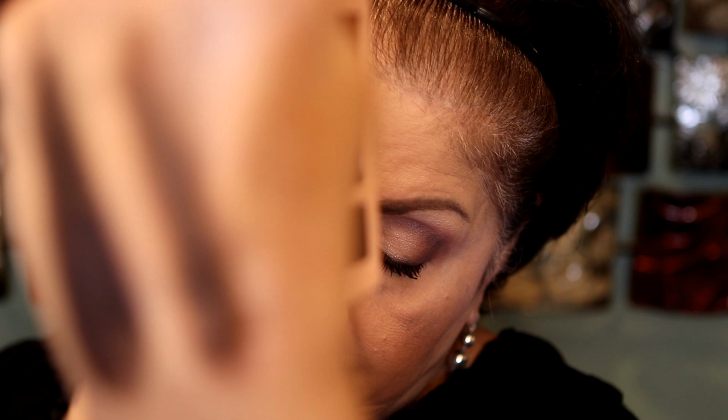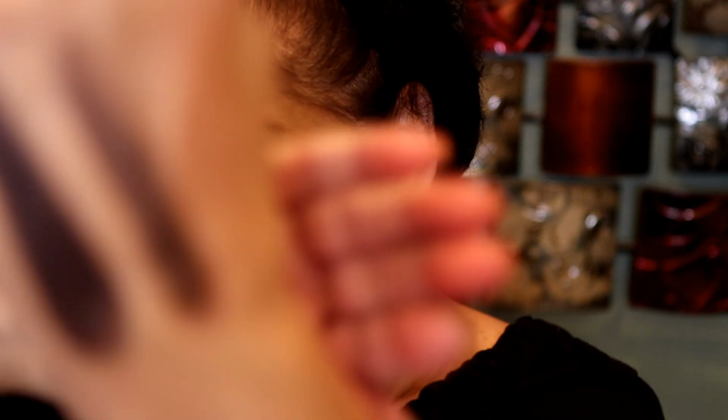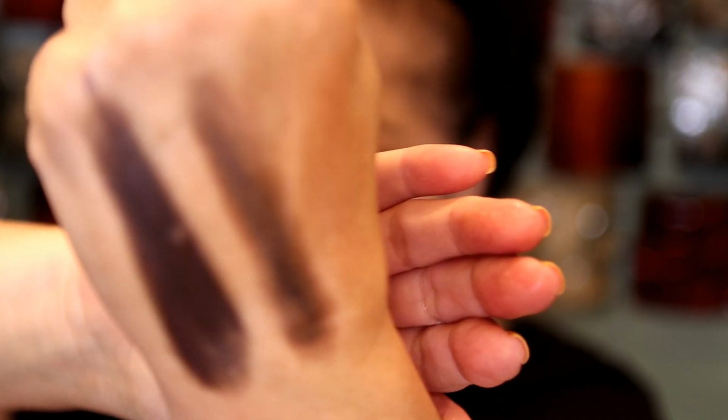And this is like a chocolate brown that also looks, let me get a wipe. I can clean my fingers. That's a chocolate brown that almost looks also like a black. Oh my gosh, come on. My camera lately has been giving me such a hard time focusing. There we go.